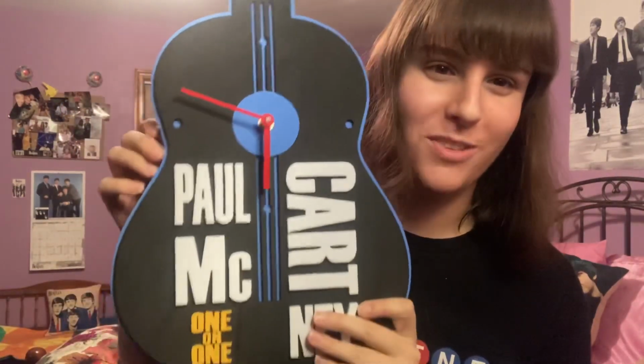And then the final item would be another piece of merchandise I got with one of the VIP packages. This is a One on One guitar-shaped clock. And the last time I showed this in one of my videos, one of the arms was actually off of it and I didn't even notice, but both of them are still on. And this I have hanging up on my wall over there. It's obviously a very nice thing to display.